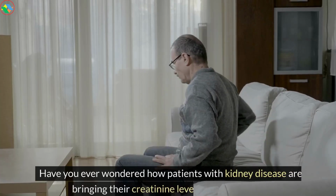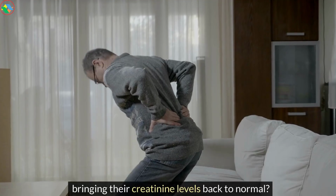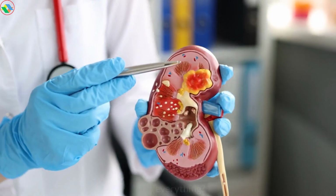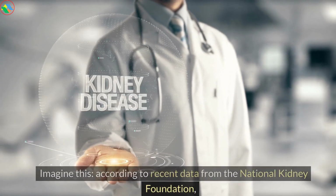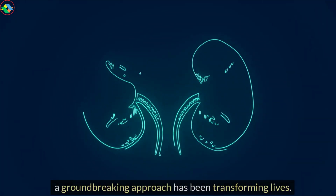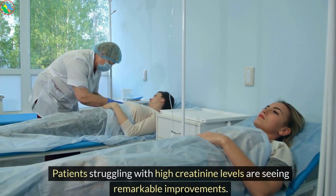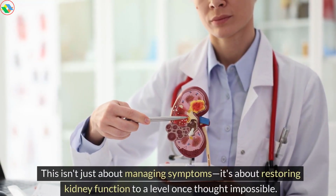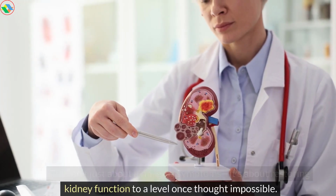Have you ever wondered how patients with kidney disease are bringing their creatinine levels back to normal? What if there was a simple solution that could change everything? Imagine this: according to recent data from the National Kidney Foundation, a groundbreaking approach has been transforming lives. Patients struggling with high creatinine levels are seeing remarkable improvements. This isn't just about managing symptoms, it's about restoring kidney function to a level once thought impossible.